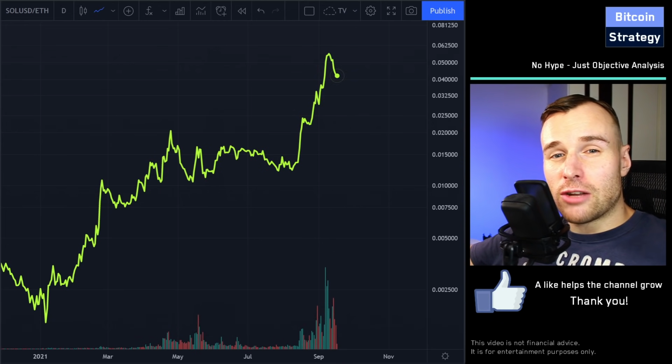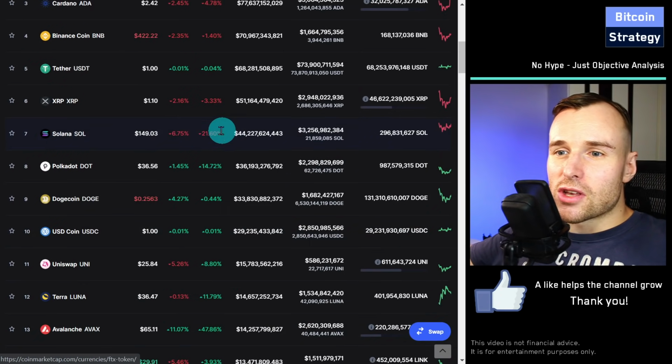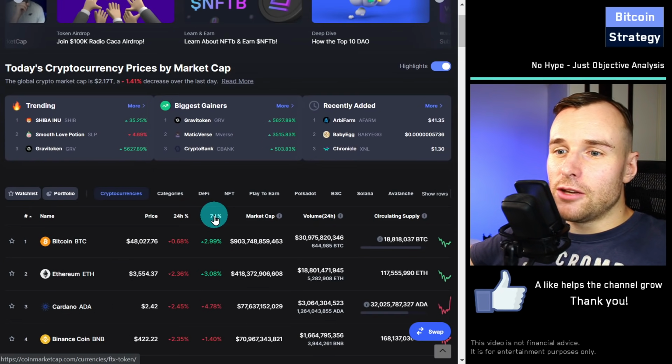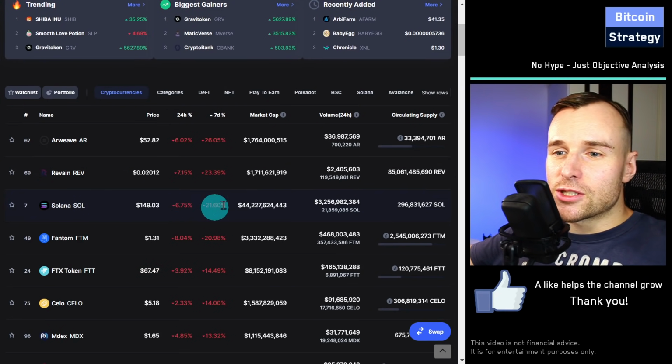And even though the general crypto sentiment currently is very positive, things tend to go up. Here, look at Avalanche, 50% in the last 7 days. Solana has got quite a rough ride, right? A lot of things go up. Solana is performing pretty poorly. If we just sort this last 7 days by performance, these are now the top 100 coins. Solana was the third worst performing of the altcoins.